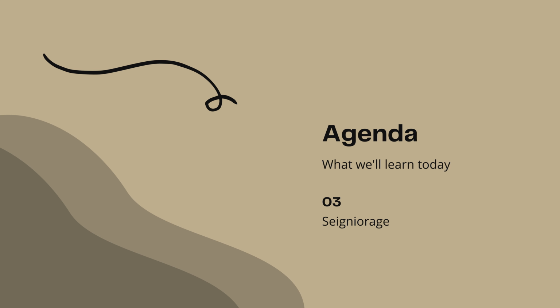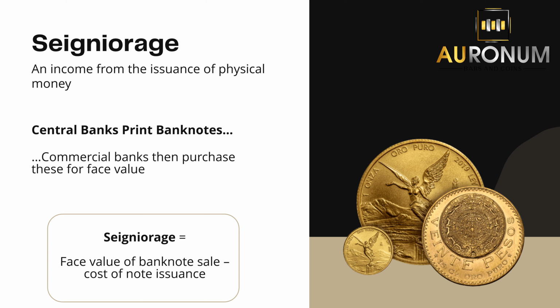that it is run. What seigniorage is, is the profit between the cost of production of coins and banknotes and selling them into the banking system for face value. So it costs around 20 pence to manufacture a £50 note, but then that is sold to a commercial bank for £50. So the differential between the cost of production and what it's sold at is the seigniorage profit.